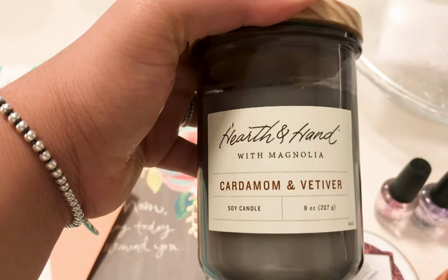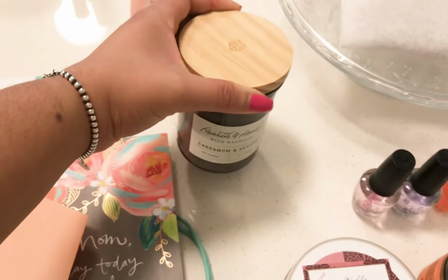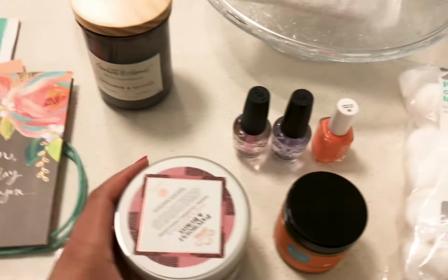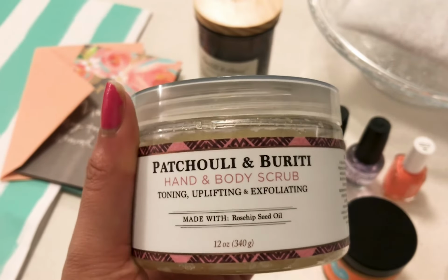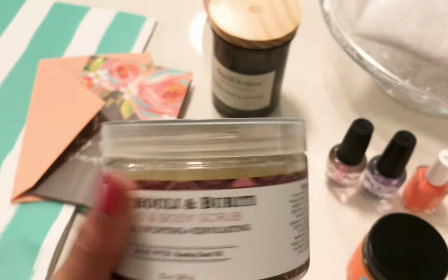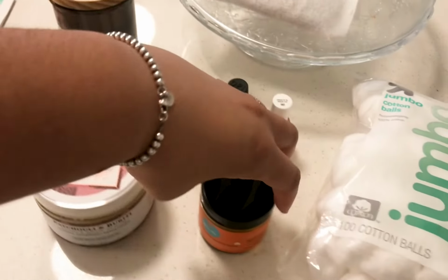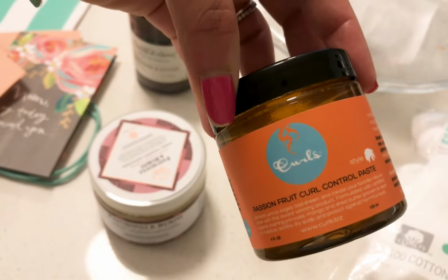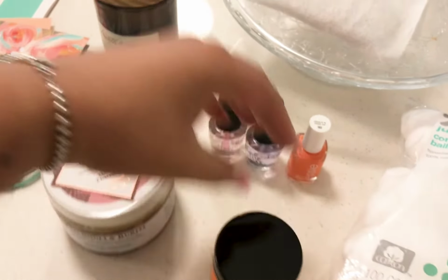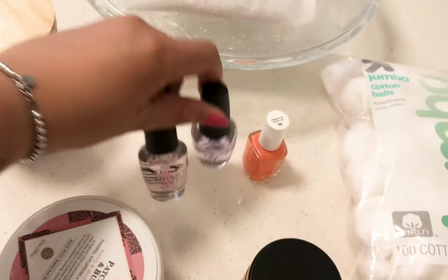I love the scent of this candle. It smells so good. A really nice card. Some hand and body scrub with rosehip seed oil. So I got that at Fresh Time Market, but everything else I got from Target. My mom's been really wanting to try my edge control paste, so I got her a jar of that. And then some nail polishes.